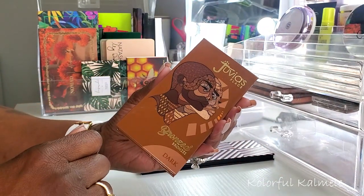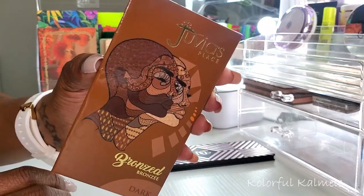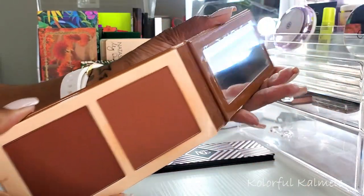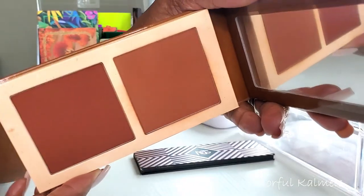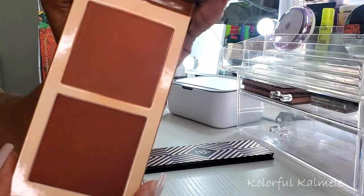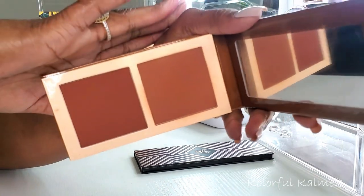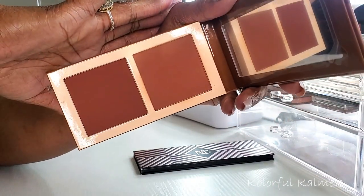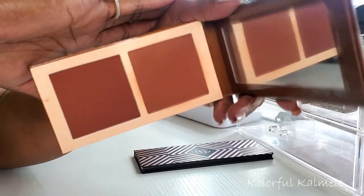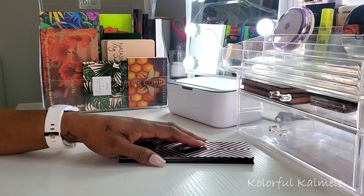Then I also have from Juvia's Place, same size and packaging as the blush, one of the bronzer duos. This is dark. Fold this like this. Okay, so this is the dark. Love it. Okay, can my camera focus, please? I'm going to have to re-situate y'all because, honey, my camera wants to focus on everything but the product at hand. So, yeah, this is the dark in the bronzer from Juvia's. Love it. Oh, Lord, almost dropped it.